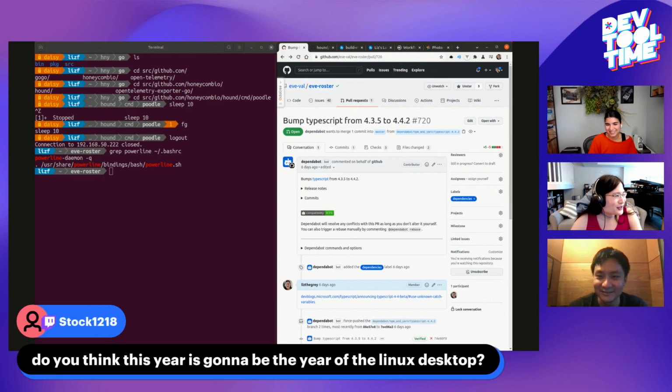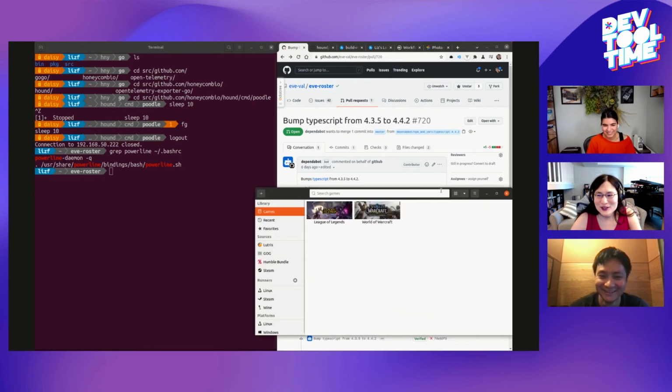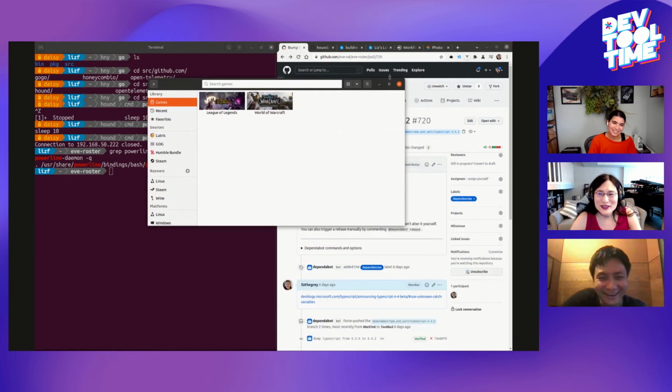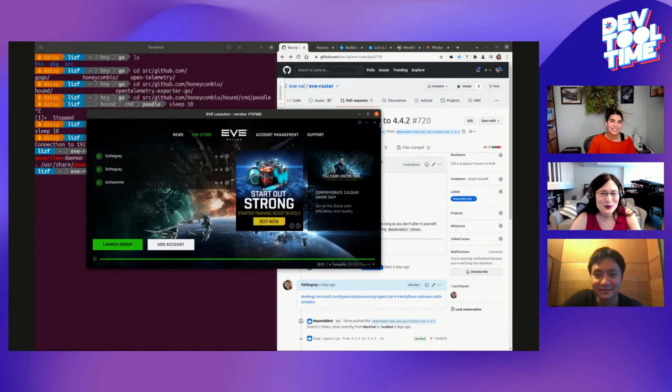Is this year going to be the year of Linux on the desktop? Well, I have a few answers to that, which is, World of Warcraft runs fine. League used to run fine, although they're introducing proprietary DRM. EVE Online runs just fine on Linux. Steam runs just fine on Linux. So yeah, I'm going to say yes.